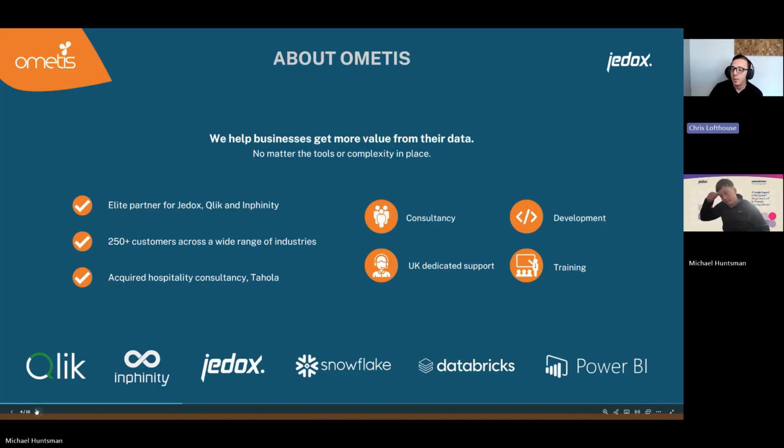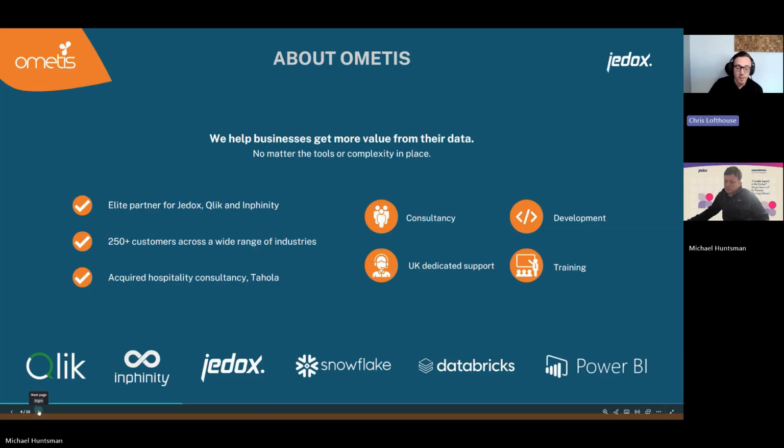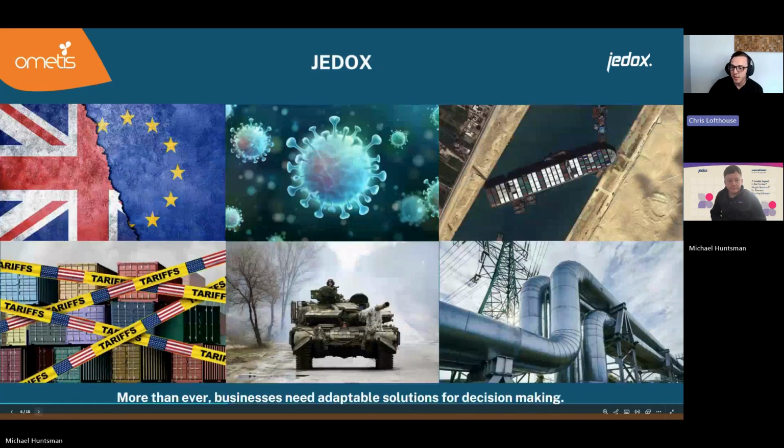More recently, we acquired a company called Tahola, and as part of that came across an enterprise management planning team who's headed up by Julian here at the business. We offer a wide range of services: consultancy, development, a UK dedicated support desk, and also training to go alongside that. As you can see, some of our focused technology partners are listed there at the bottom. And for this particular session, as I mentioned before, we will be focused on Jedox. On that point, I will hand over to you, Michael, to start positioning.